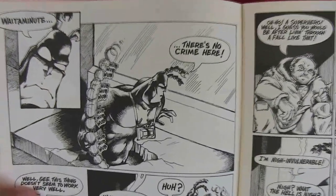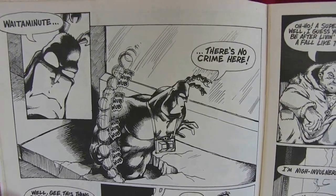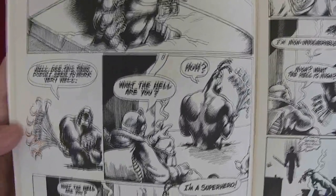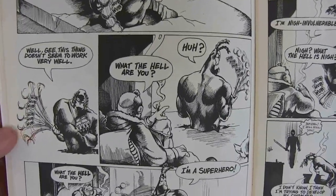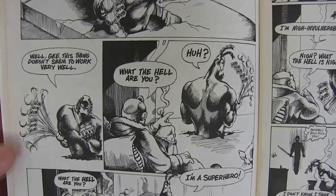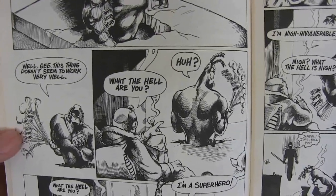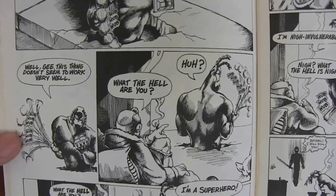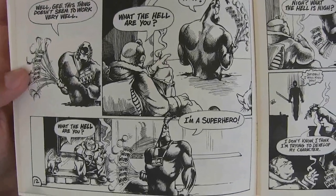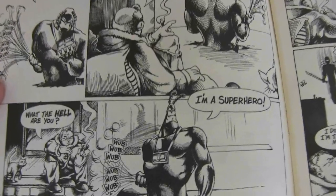Wait a minute, the Tick says. There's no crime here. Well, gee, this thing doesn't seem to work very well. He's looking at his camera. Thing's still going, whoa, whoa, whoa. What the hell are you, huh? The Tick says. What the hell are you? The homeless guy asks again. I'm a superhero. Check out the homeless guy's face.